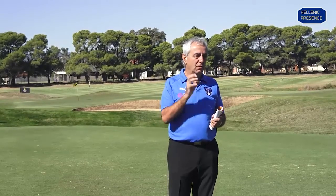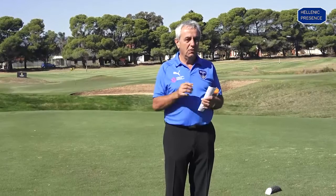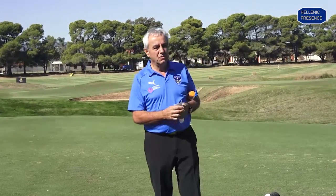You must make sure that you can see the group in front of you. If you lose sight, you know you're going too slow. You've got to try and pick up. Other than that, just remember where we are. It's a beautiful course. Course management: repair divots, make sure you rake your bunkers, plug divots and everything. Make sure you do the right thing.